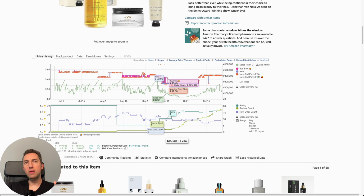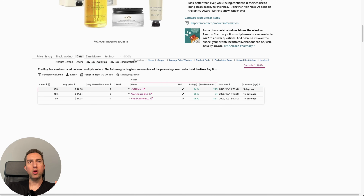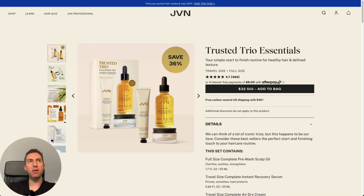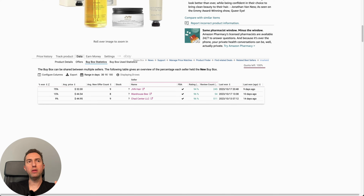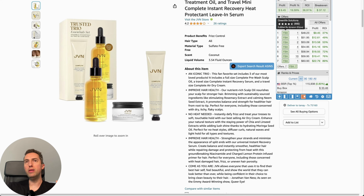What is this steady flat line? What did we talk about flat lines before? Look, JVN Hair, the brand. This is the brand. The brand is on the listing, ladies and gentlemen. 75% buy box share. The brand is on the listing. Do not be on a listing with a brand that has majority buy box share. It smells like trouble.